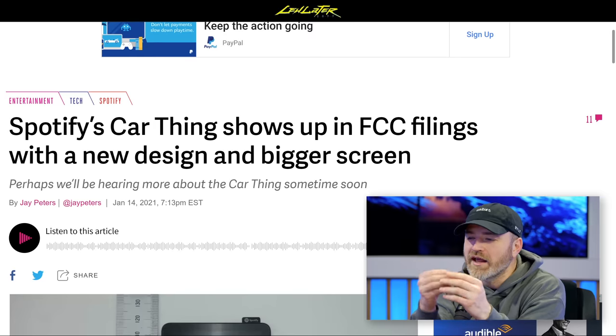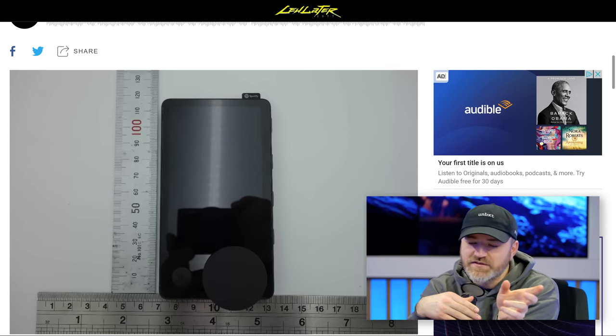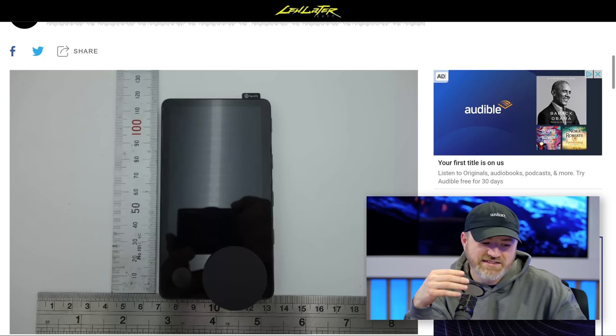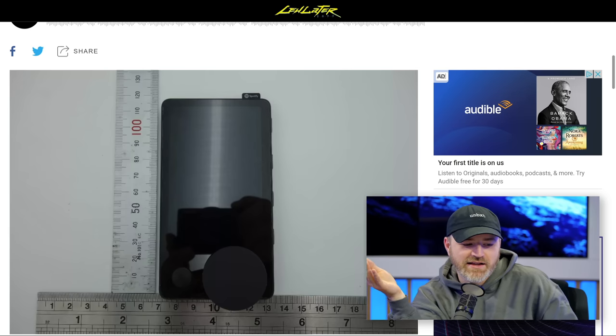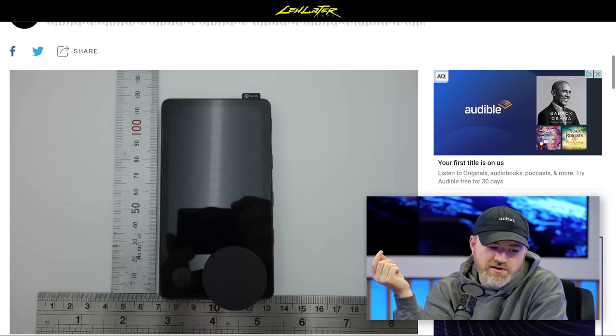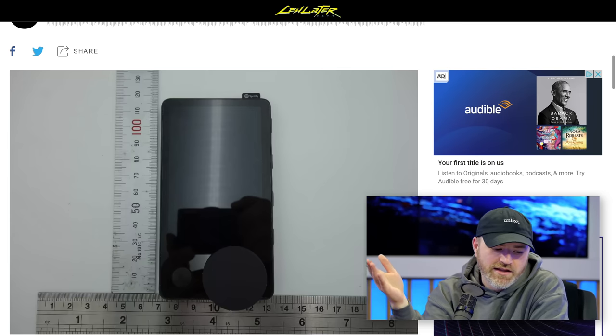Now, this may be a secret weapon for Spotify to change the way things are going. Apparently, they're working on a piece of hardware to sit in the car. They call it the car thing. And it may or may not end up as an available product that you can buy, but it has shown up at the FCC for approval. It has a giant knob on it. It looks like a tablet. The premise is some sort of voice-controlled smart assistant that can interact in some way with your smartphone.